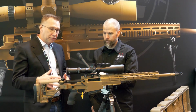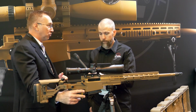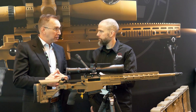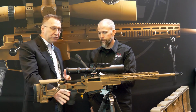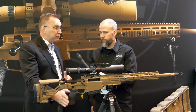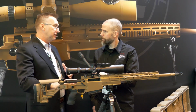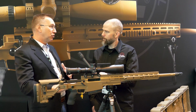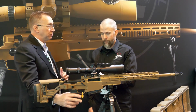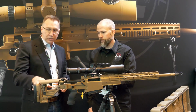Another big departure for AI is we went with the AR style grip architecture. We've had a very positive response to the grip. We have this fitted with the Ergo grip. If you look closely, the grip is quite vertical, and we made the interface 10 degrees off of horizontal, in order to give it a more vertical grip surface for tactical control. That's been very well received.